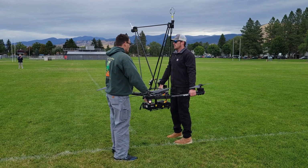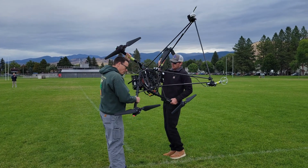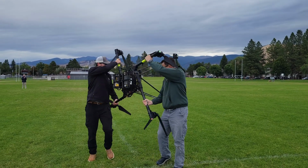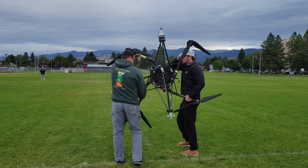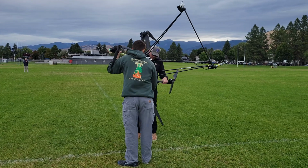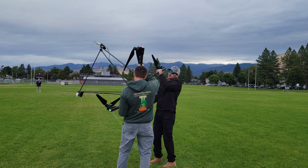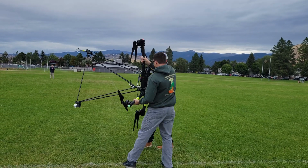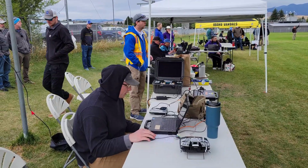This we call the drone dance, and what they're doing is you got to rotate this thing on every axis and rotate it around so that the compass and the gyro can recalibrate themselves. And most of the time you don't have to do this very often. We just did it yesterday, and now we're going to have to do it again today because it doesn't want to fly. So once we do this, everything should be back working again. Good. All right, try this again.